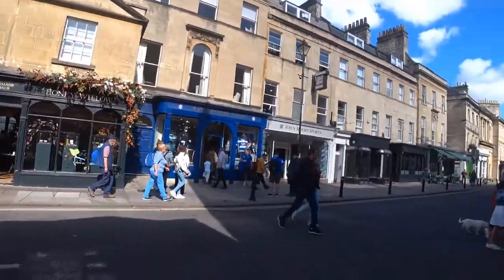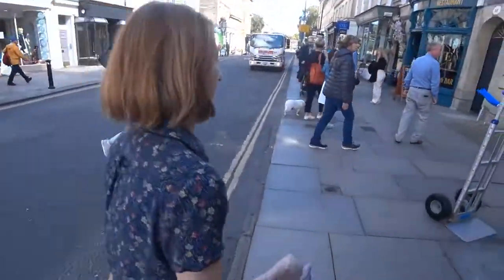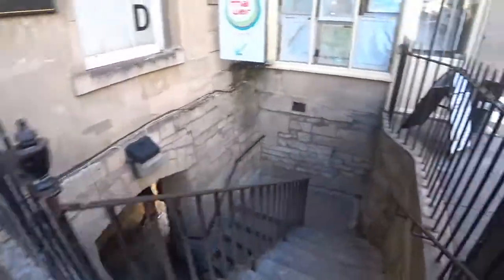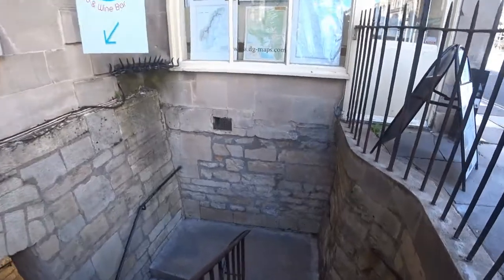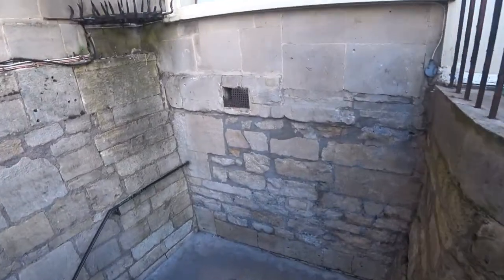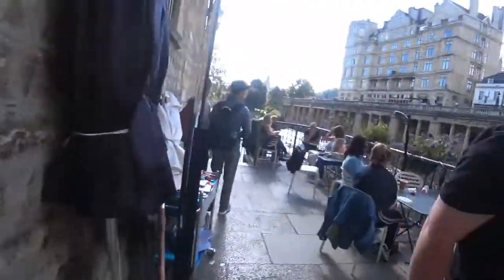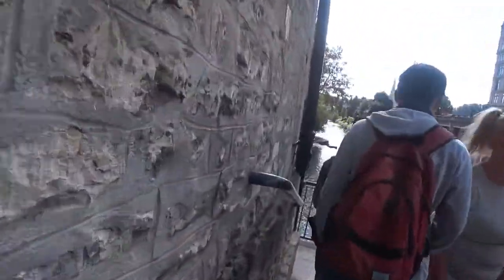Yeah, the stairway's just here. I'll show you where it is. And this is it. This is the type of place where Jack the Ripper would stab someone. But today, when no one's getting stabbed, we're just having a tour. Here we are. Here's another angle of the river.